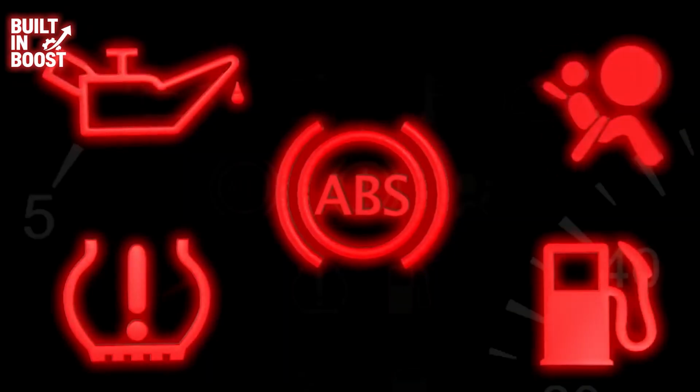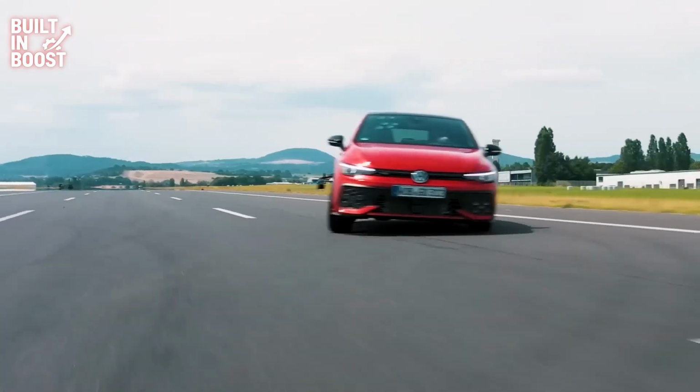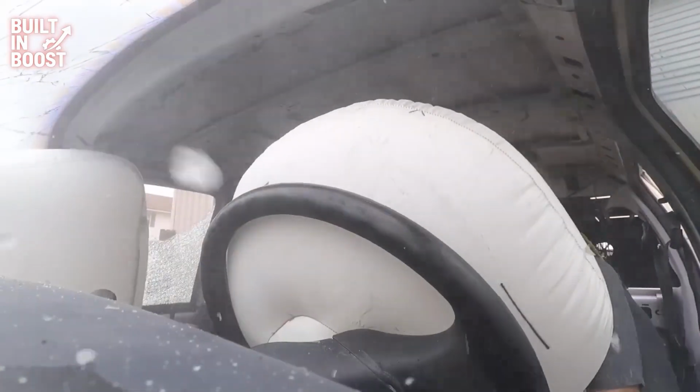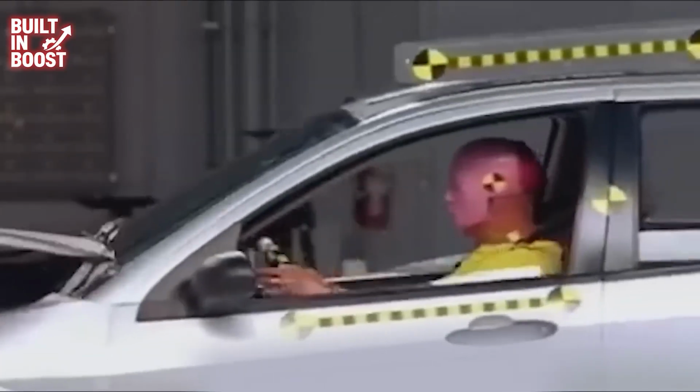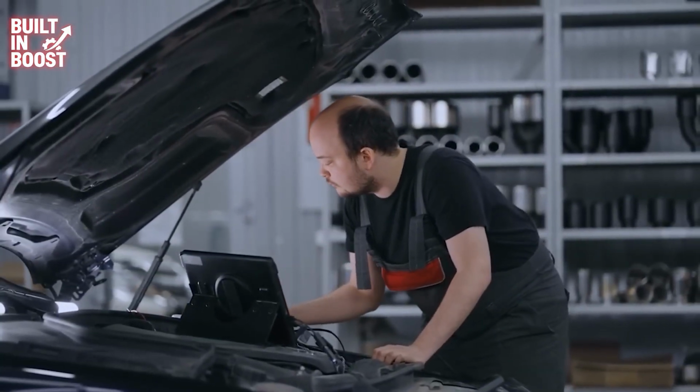The airbag light is even more serious. It means one or more airbags may not deploy or could deploy incorrectly in a crash. Doesn't matter if you've never been in an accident. If that light's on, inspectors will assume the system is unsafe. You're not passing until it's clear and verified.